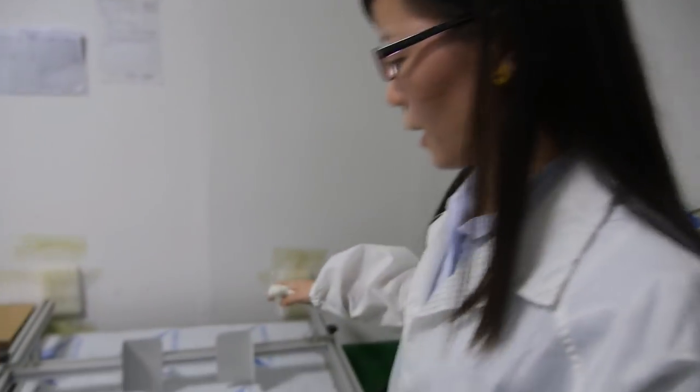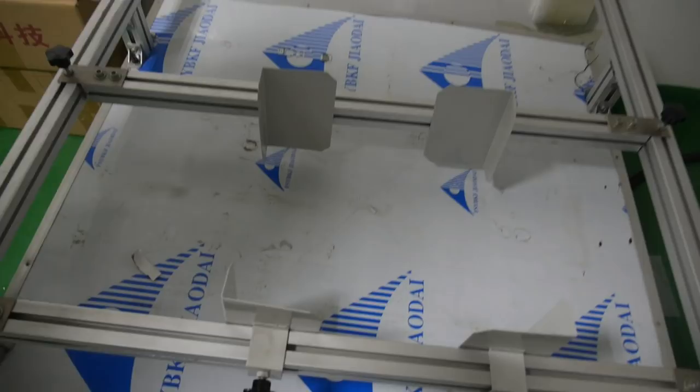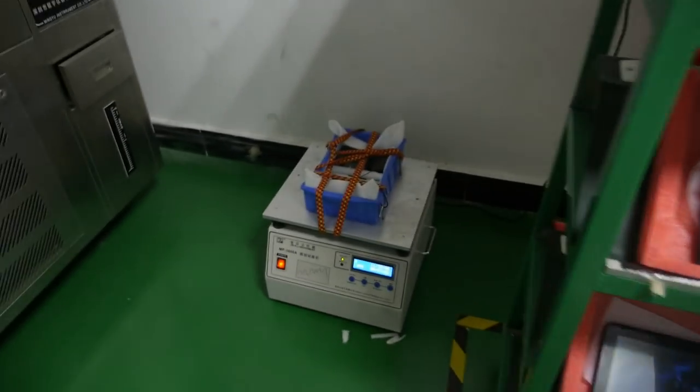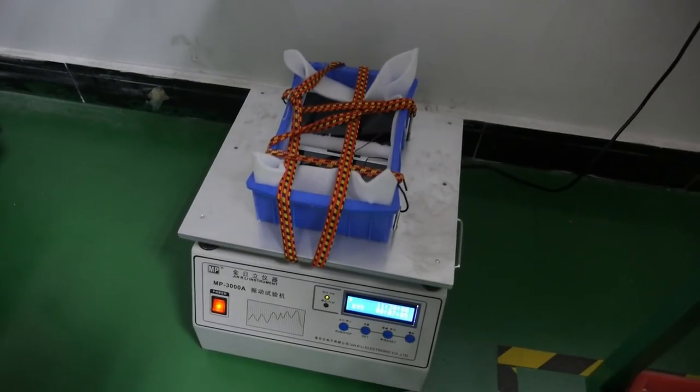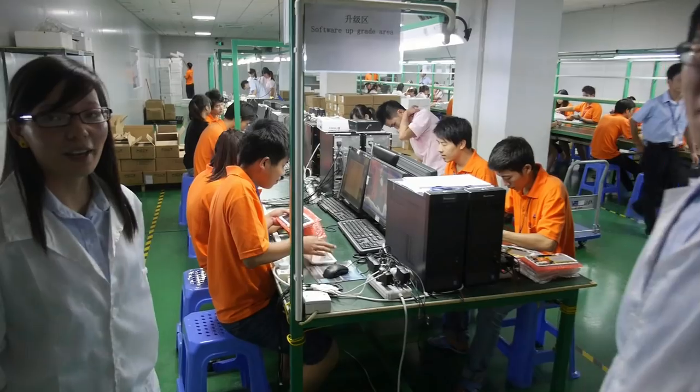Yes, and this is the vibration testing machine. Because of earthquakes? Not for earthquakes, it's for transportation. Ah, transportation, okay. Depending on the situation, under transportation, there may be collisions with each other. This is also for testing the operation. So what's going on here?